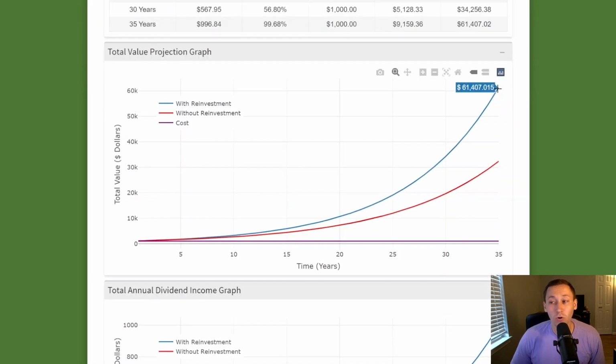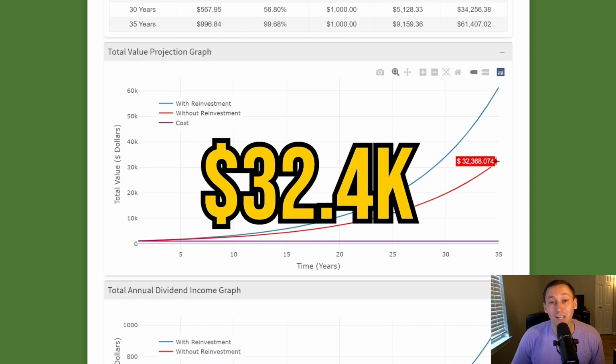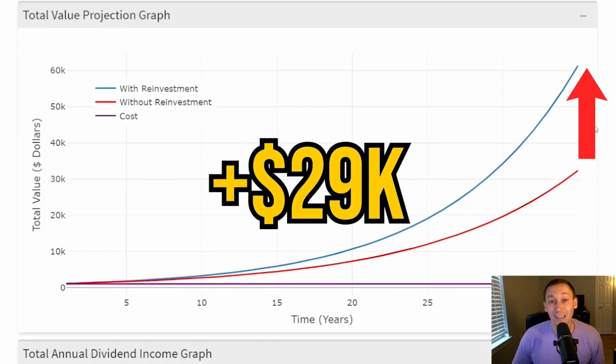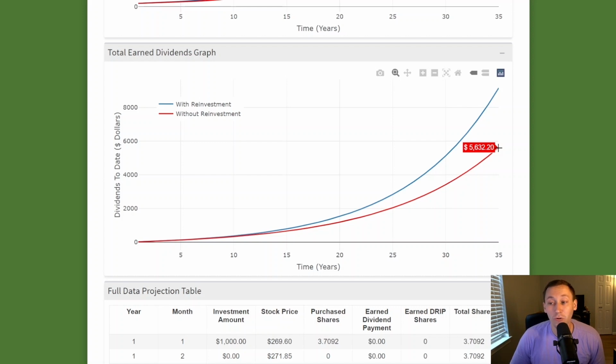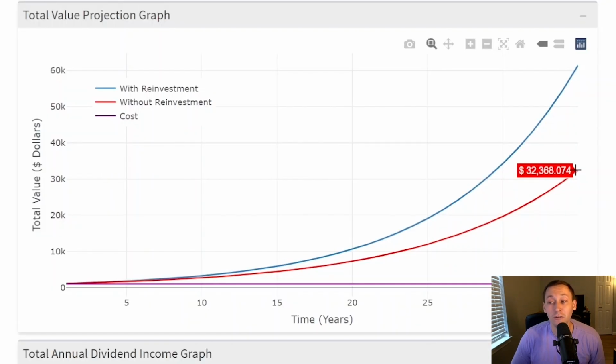In the end, we have a total value of $61.4 thousand when reinvesting dividends and $32.4 thousand when not reinvesting dividends. This is a massive difference of $29,000. It should be noted that although the total value is much lower, you would receive all the individual dividend payments as cash, which amounts to $5.6 thousand. So in totality, you earned $38,000 when you don't reinvest the dividends, which is still significantly lower than the $61.4 thousand you have in value if you reinvest the dividends.